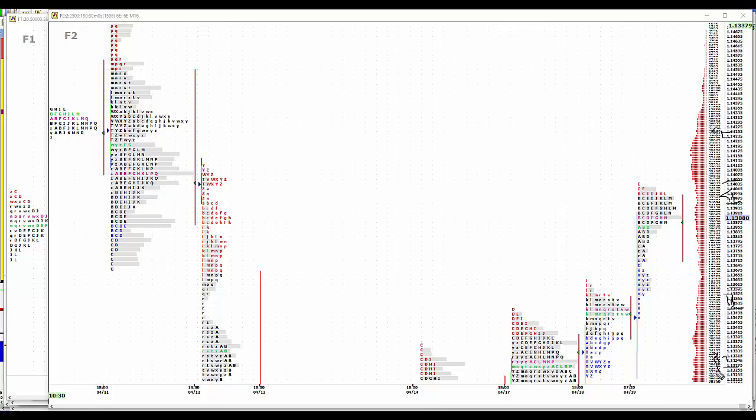Now, just because I don't like to buy doesn't mean it won't trade higher. It's just that I think the better trade is from the short side. But I don't fight the tape either, and we definitely trade from the long side.